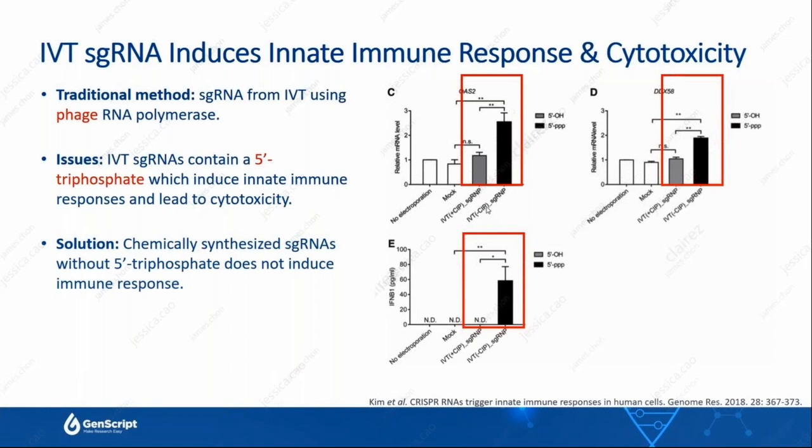However, when they enzymatically remove this 5' triphosphate using the enzyme alkaline phosphatase, what we see is that this immune response is basically reduced to baseline levels across the board. So ultimately, the lesson to be learned is you want to use sgRNAs that do not contain a 5' triphosphate to avoid this immune response. And GenScript actually produces chemically synthesized sgRNAs that do not contain this 5' triphosphate, so you don't have to worry about this immune effect.